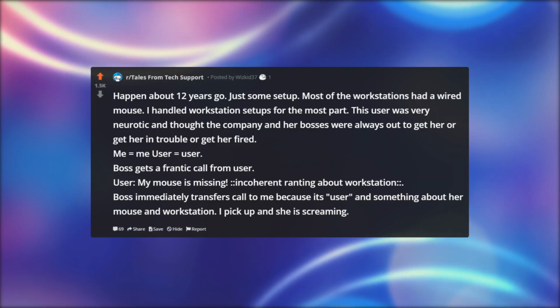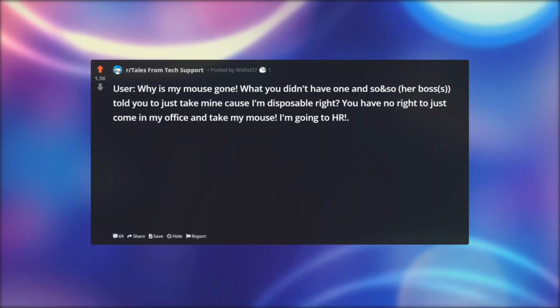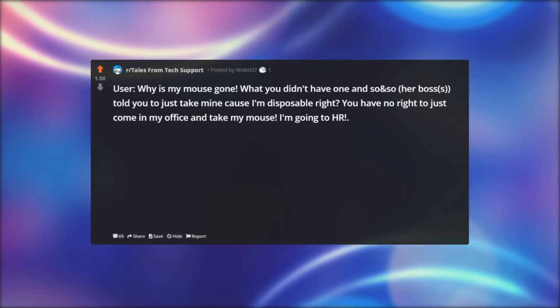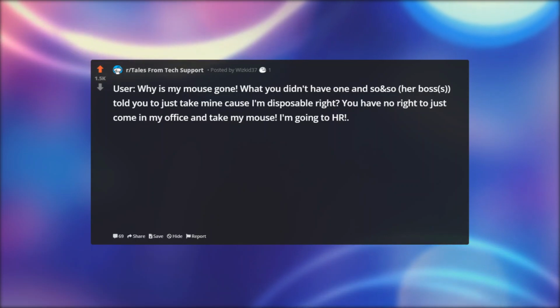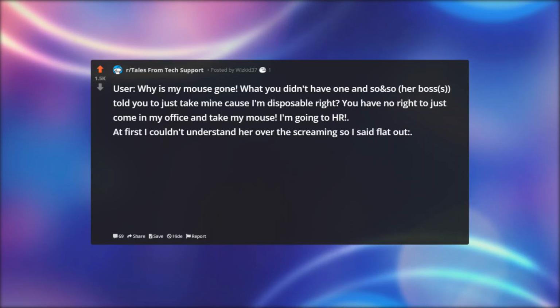I pick up and she is screaming. User, why is my mouse gone? What, you didn't have one and so, her bosses, told you to just take mine cause I'm disposable, right? You have no right to just come in my office and take my mouse. I'm going to HR. At first I couldn't understand her over the screaming, so I said flat out.